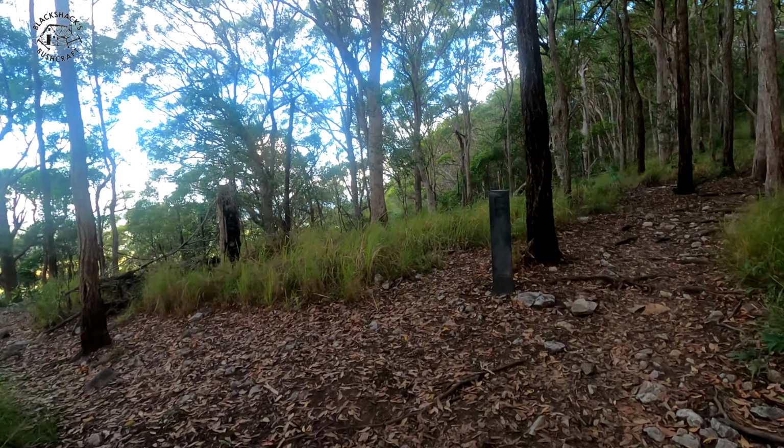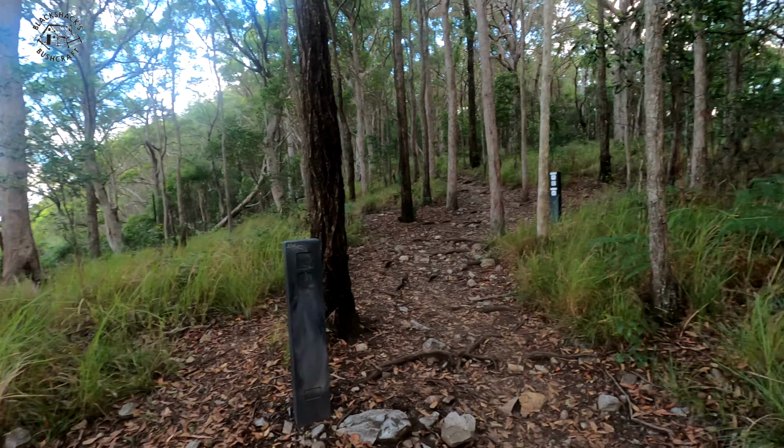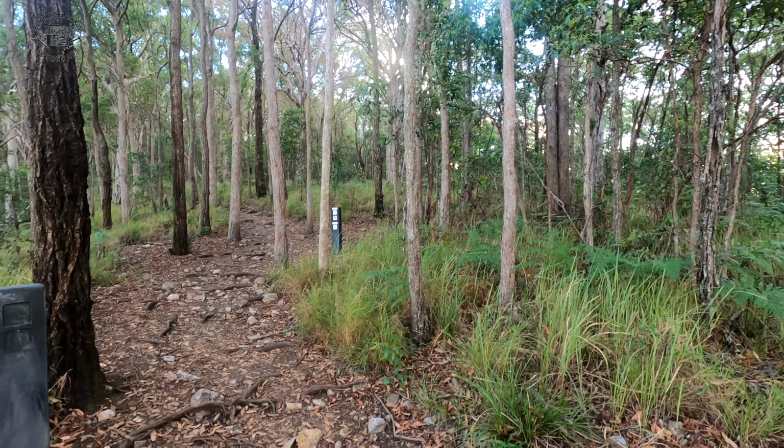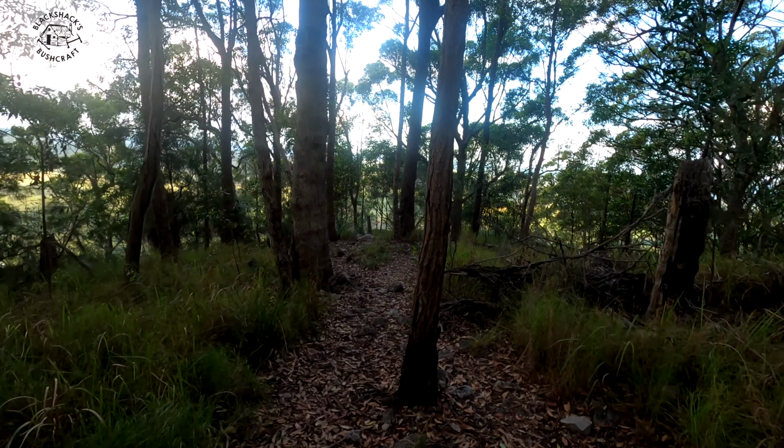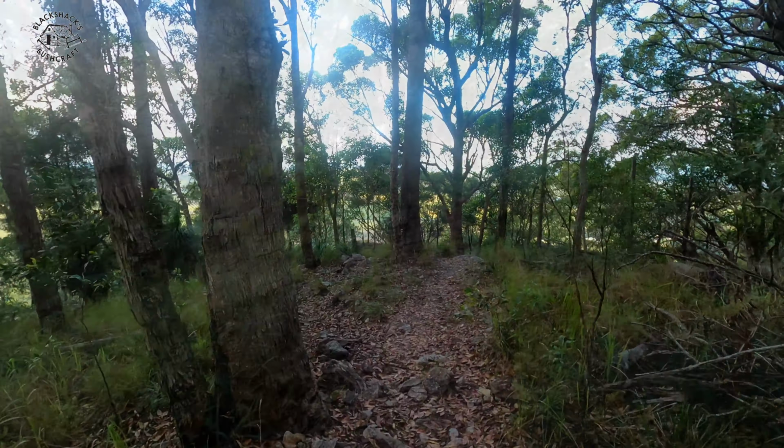Well, that poster's helpful. Tells you nothing. There's another one over there. Anyway, according to the All Trails, we're meant to go to the left. Just looking at the map, it doesn't look much different which way we go distance wise.